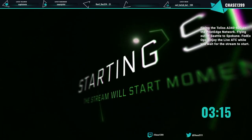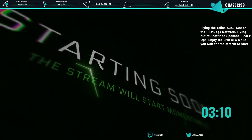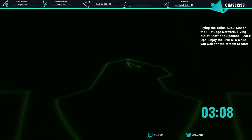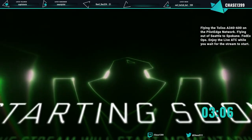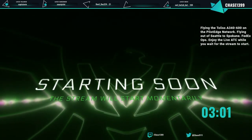Frontier flight 986, 12-8, descend via the T-bar, 210 at Cliff. Frontier 986, number approach, expect to visit approximately 16 left. 16 left, Frontier flight 986. Alpha 2275, maintain 170 knots until leap. 170 to leap, Southwest 2275.